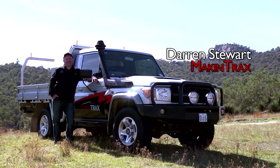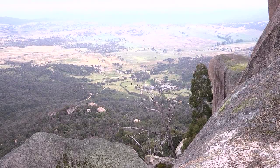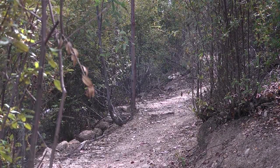I'm the Director of Makin Trax Australia, and we're out here today at the Tidbinbilla Nature Reserve. We've been building a walking track from the Tidbinbilla Valley and Birragui right up to the top of Gibraltar Rocks. It's a significant trail for the area and a significant trail for Canberra. We've encountered a lot of challenges along the way, so let's go and have a look.